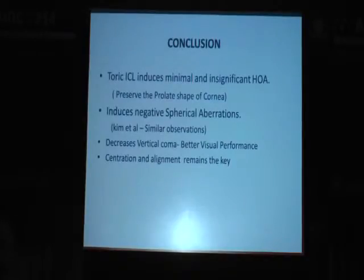So I conclude that toric ICL induces minimal and insignificant higher order aberrations as it preserves the prolate shape of the cornea. It induces negative spherical aberrations, decreases vertical coma, gives better visual performance, and the centration and alignment of the ICL remains the key.